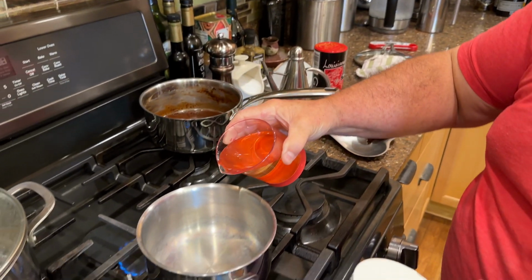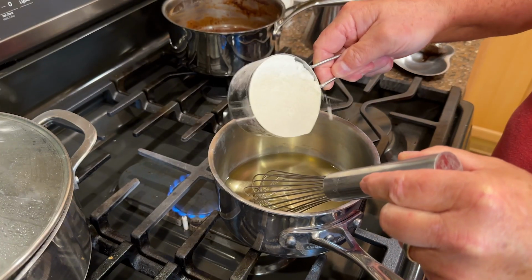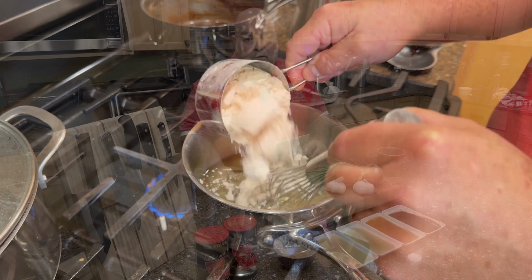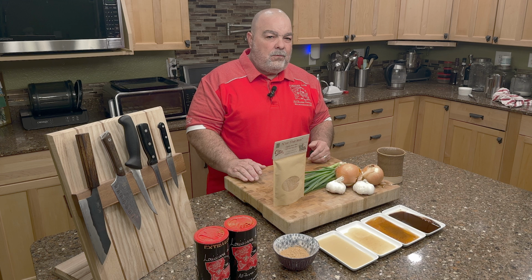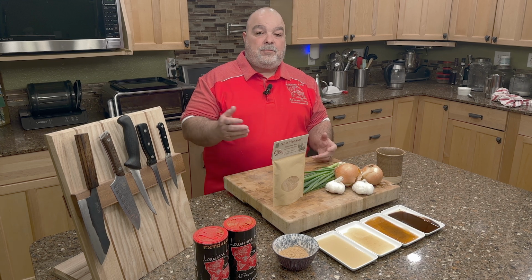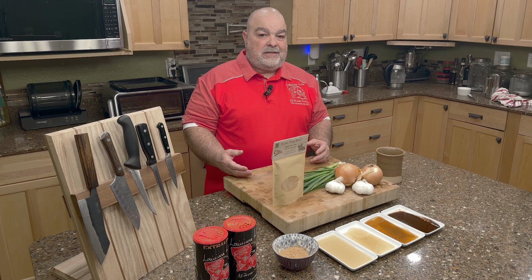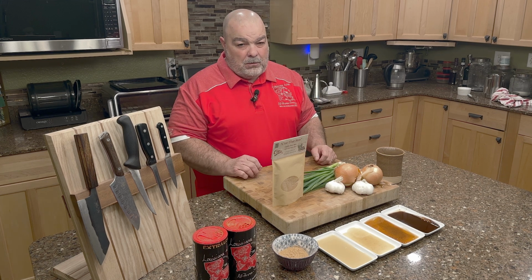1 part oil, 1 part flour. And I say 1 part oil, I really mean 1 part fat. So you could use animal fat. You could use any type of seed oil, vegetable oil. You kind of don't want to use beef tallow because beef tallow is solid at room temperature, and it's not soft solid, it's hard solid. So you would have a very, very stiff, hard roux.